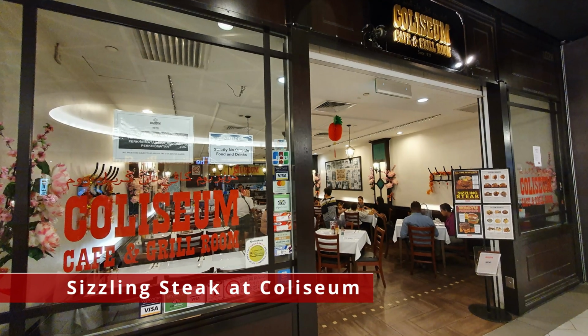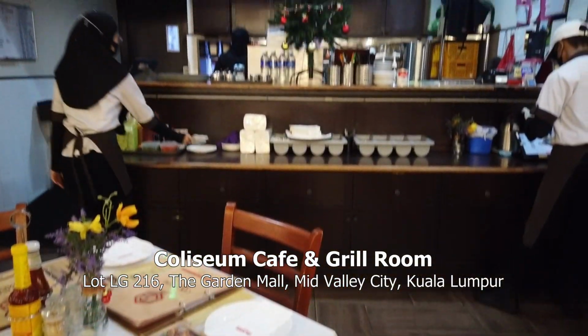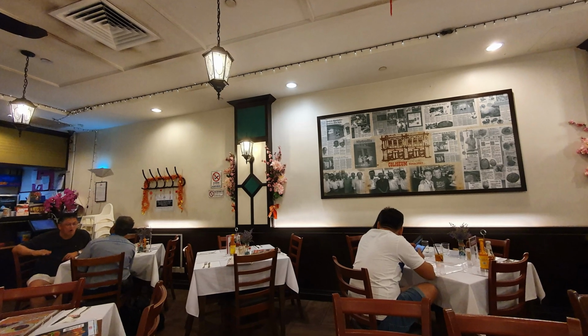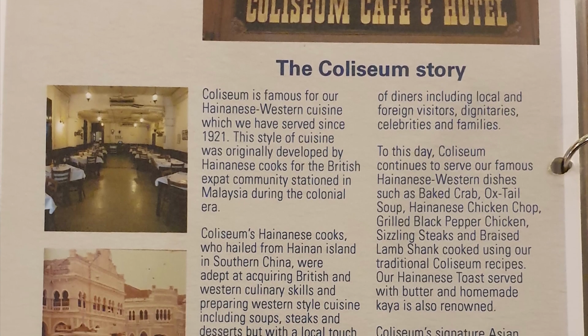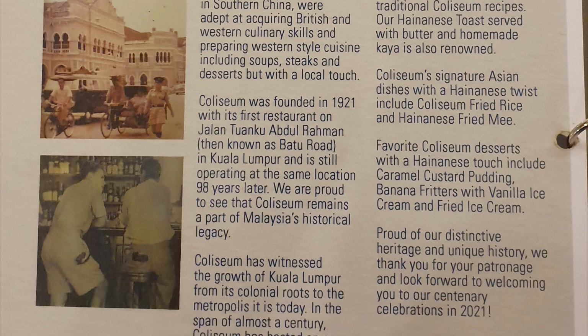The original Coliseum Cafe and Hotel was established in 1921, next to the Coliseum Cinema, and catered to British colonial landowners with chefs originating from Hainan, China. My father used to share stories of how he patronized the original restaurant, as it was near his office at Bangkara.